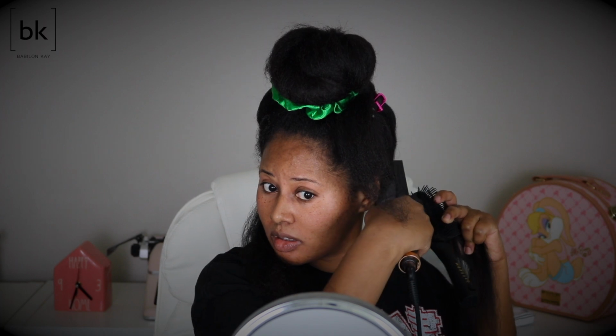I am just applying that to my roots again, just to make sure I have it straight. And you can see me using a brush right here, and in the rest of the video I will not be using a brush or a comb. This hair comb does it for you, but I was just making sure it got all of the knots and tangles out with the brush. And it's looking really good. I'm really liking my results right there.